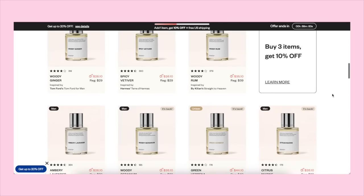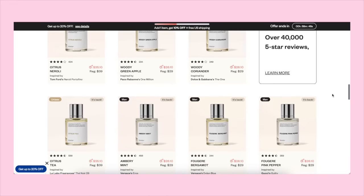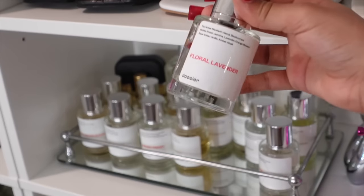As you guys saw in the vlog today, I'm going to be using their floral vanilla, I believe it's called, and that one is inspired by YSL's Libre, which is my absolute favorite.